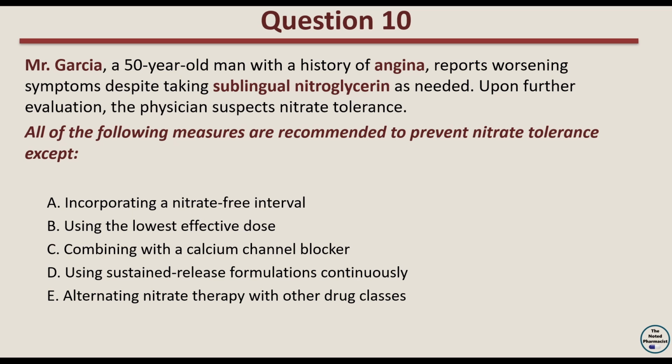Option B, using the lowest effective dose. Option C, combining with a calcium channel blocker. Option D, using sustained-release formulations continuously. Option E, alternating nitrate therapy with other drug classes.